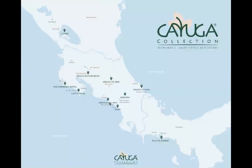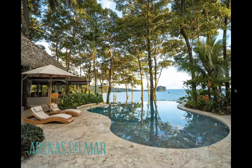Okay, moving on to Arenas del Mar and Manuel Antonio. Again, a great little driving combo with the triangle here. You can take a quick flight. It's 20 minutes from Quepos, probably about 35 minutes from the Liberia airport. And Arenas del Mar, I'm going to go through this one a little bit quicker.